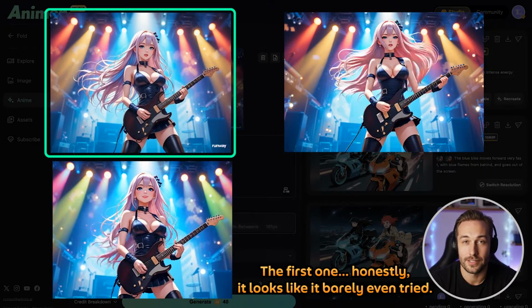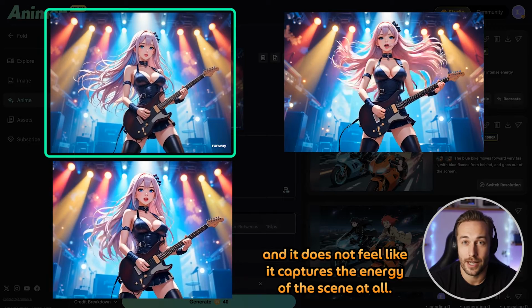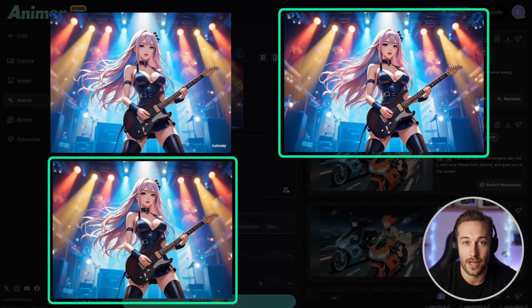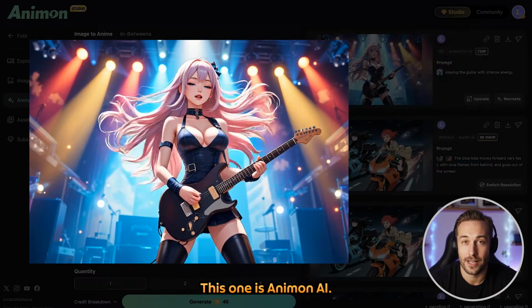The first one, honestly, it looks like it barely even tried. The motion is minimal, and it does not feel like it captures the energy of the scene at all. The second and third results are much stronger, with smoother motion and more dynamic animation. One of these two is from Animon AI, and yes, you guessed it, this one is Animon AI.